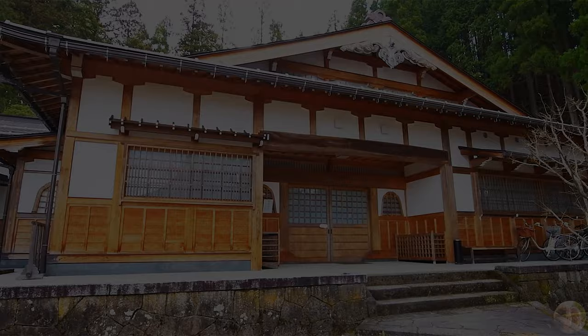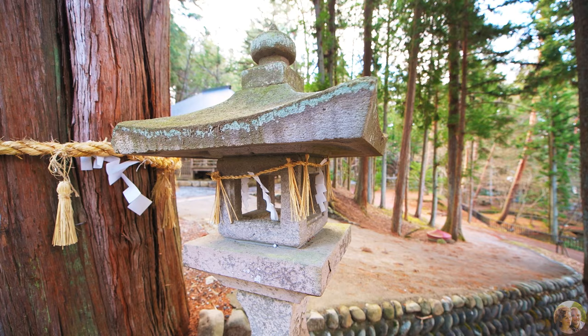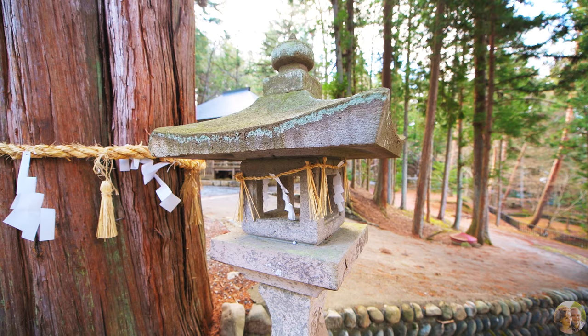Takayama was much less crowded and busy compared to Tokyo or Kyoto. We really enjoyed staying in the city for its historic temples and shrines, traditional architecture, and beautiful nature.